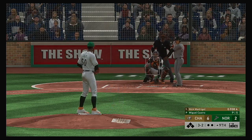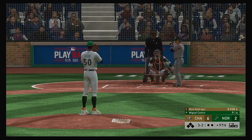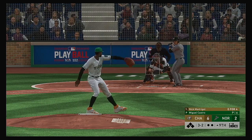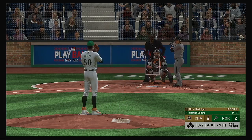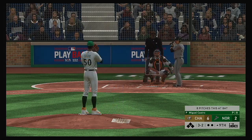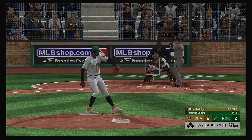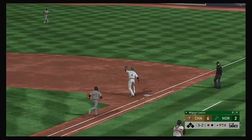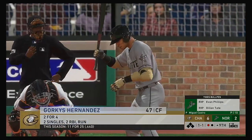Gorkys Hernandez is on deck. Protecting with two strikes, went out of the zone that time, but he stays alive. The next 3-2. Sent on the ground out to second. He's got it. Throw on to first for the out, and that is how the ninth inning gets underway.